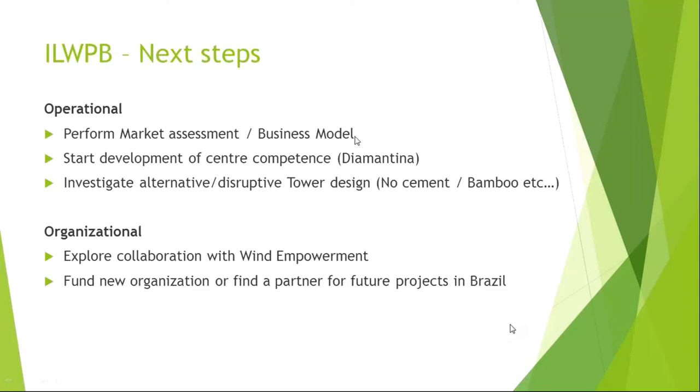We know that we have data about the tower, and of course about the wind turbine. We need to do some survey about other information which is required to do the market assessment about Brazil. Maybe you already have it, maybe there is already some exercise performed or about to be performed. So if that is the case, let us know, otherwise we can do it and share the knowledge with you in the next months.